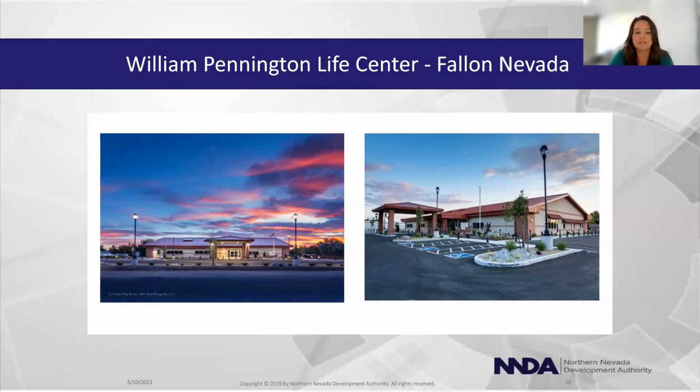The William Pennington Life Center opened in 2017, and it is a senior center serving and supporting seniors and their families, friends, and caregivers. The facility provides health services, homemaker services, a dining room, activities, and a hair salon for seniors and their families, as well as being a home base for Meals on Wheels, which feeds 180 families a day. Next slide.